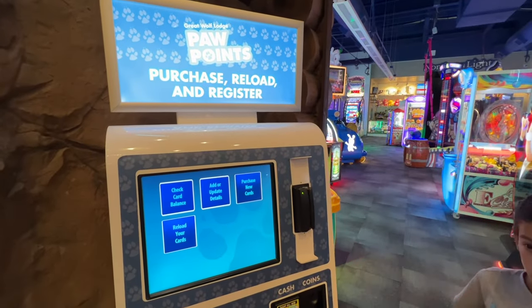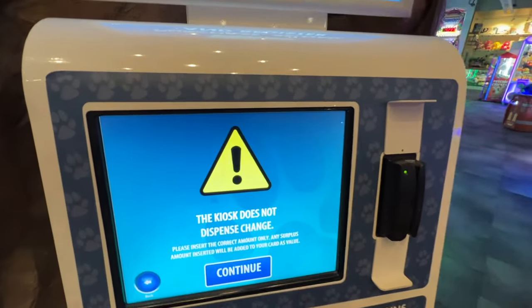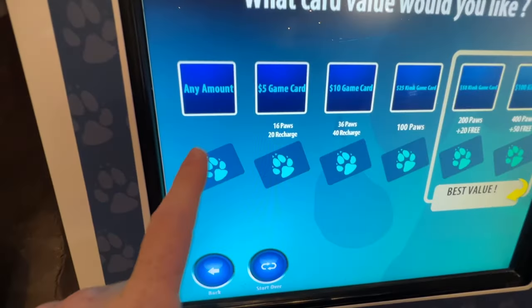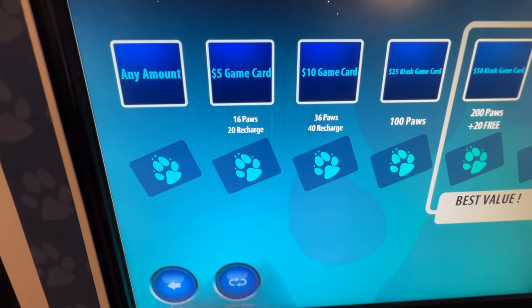Now we're gonna go into the arcade, and you have to purchase a Paw Points card. So I'm just gonna show you the step for that. It says it does not dispense change. It's fine. We just clicked one card. Now they have a $5 game card, which is 16 paws. So what is that?